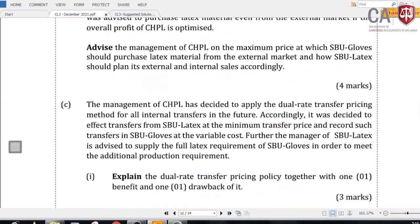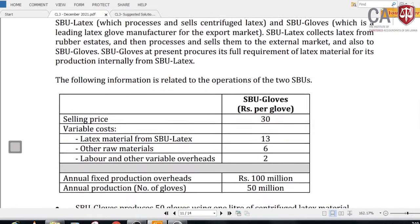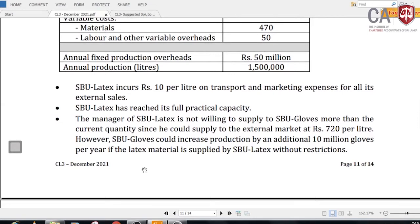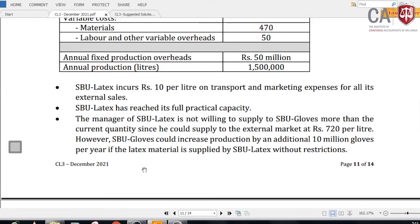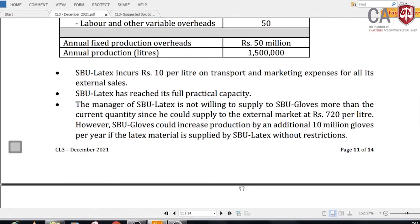Now at the present arrangement, they are supplying out of this 1.5 million, 1 million to gloves, 500,000 to the external market. We'll see their demand. Here it's mentioned that the manager of SBU Latex is not willing to supply SBU Gloves more than the current quantity, since he could supply to the external market at 720 per liter. That is the gross price. However, SBU Gloves could increase the production by an additional 10 million, not only 50, 10 million altogether. Total production will be 60 million gloves, right?